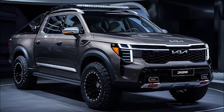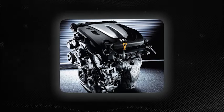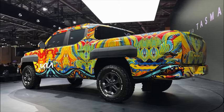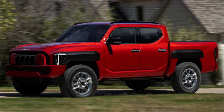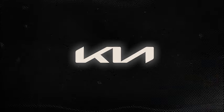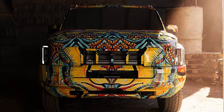So how did they pull this off? Well, Kia's got some tricks up their sleeve. That means advanced engine management for optimized customization, lightweight materials to cut down on overall weight, and an aerodynamic design that slices through the air like a hot knife through butter. But Kia did not stop there. They've loaded this bad boy with off-road goodies like ABS, electronic stability control, and hill descent control. Whether you're crawling over rocks or bombing down a muddy trail, the Tasman's got your back.